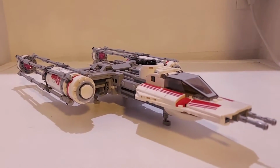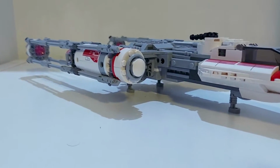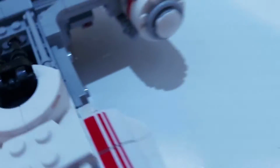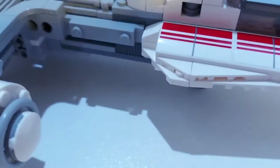At number 4, we have this Resistance Y-Wing set, which I also really like. I just think the red and white colors look really good. It does have quite a few stickers, but I think that's okay. That's what you get with the set. I don't think this top piece is a sticker. I'm pretty sure that's printed on. Yeah, it's printed on, which is good. I think it looks really good.